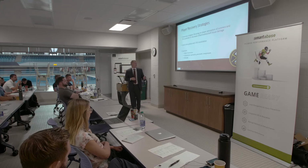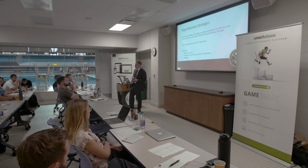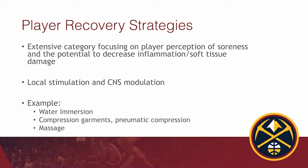Some of that may be your recovery strategies, which are CNS modulation and local stimulation. The goal is reducing inflammation, reducing muscle damage. The real picture is player perception of soreness when you look into these studies. So cold water immersion, contrast therapy, compression garments, intermittent pneumatic compression and massage. I think in some groups there's this idea of, well, that stuff doesn't really work. That's not important. More load feels better. But if we ignore this and what our patients' belief and satisfaction are with their care, we're probably going to miss some of their pain.